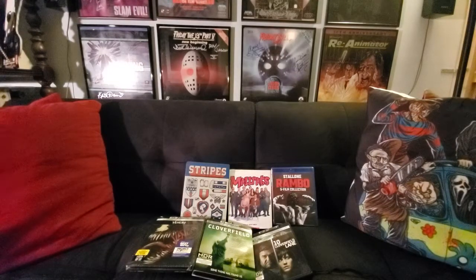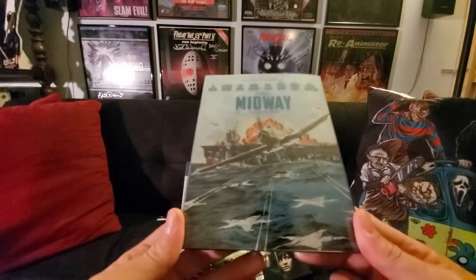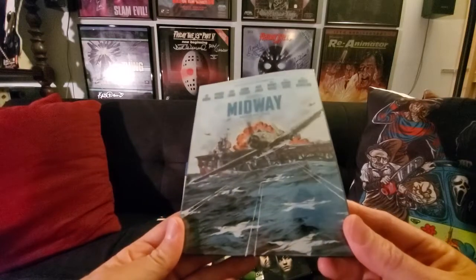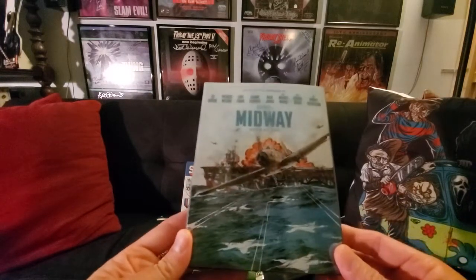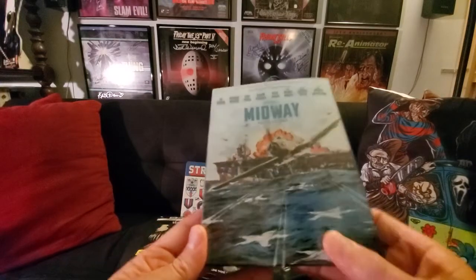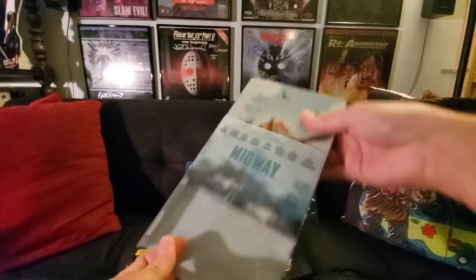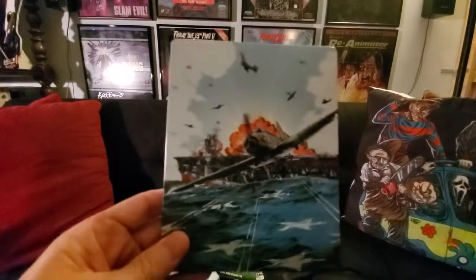Next one is Midway. This is another one that was going up and down in price, but this was $14.99, so I snagged that one day. And again, I'm not sure if these are considered Black Friday deals. A lot of their steelbooks did go down in price, so I'm just kind of throwing it in. But I always loved this and wanted to get it when it first came out. I heard so-so things about the movie, but the steelbook is really nice.